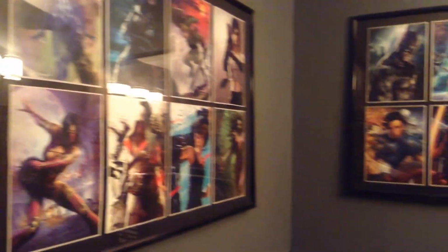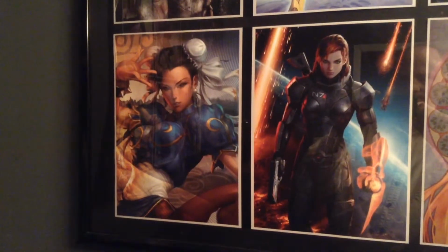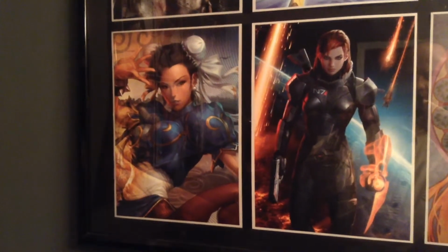I decided to also record what the washrooms look like just because some people might be curious. They're very clean, very nice, and you've got video game characters adorning the walls. It might be a little unnerving, though, to see Chun-Li and Femshep watching you while you pee.